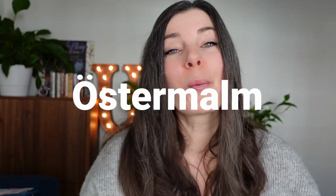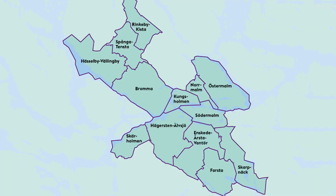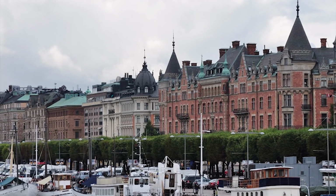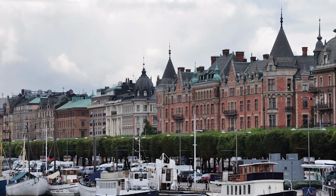So the first area is called Östermalm. It's one of the wealthiest neighborhoods, but it's also quite popular. That's why I wanted to mention it, because that's really in the city center. It has a lot to offer. It has beautiful homes and parks and recreational areas, and it even offers a great view of the city. But if you like Östermalm and you can't afford it, then maybe you want to move somewhere where there's really good public transport, where you can get to Östermalm very easily and very quickly.